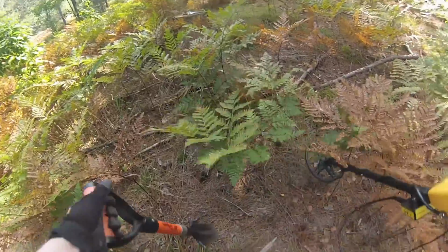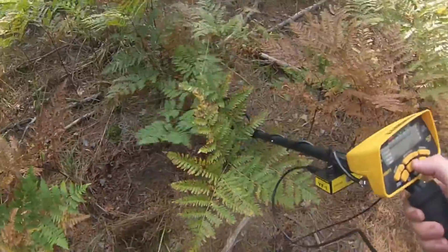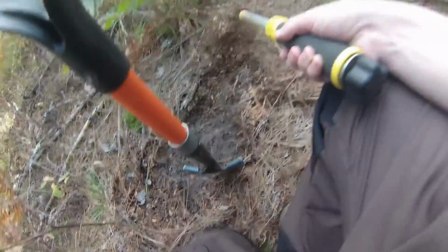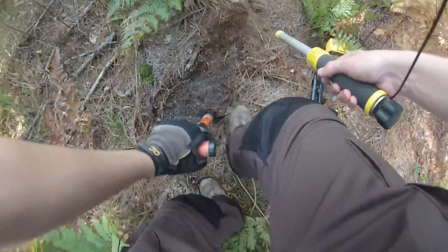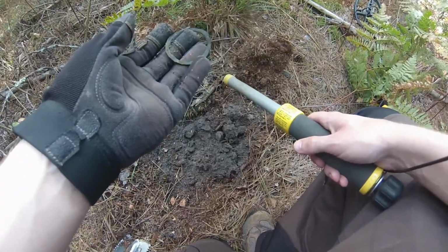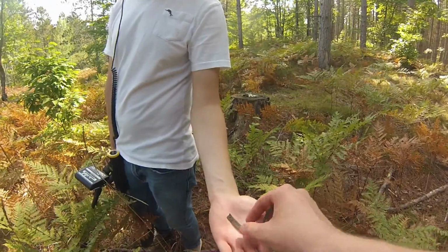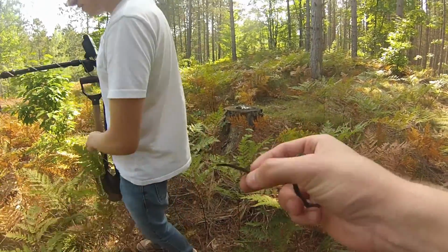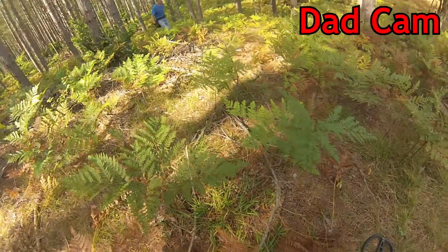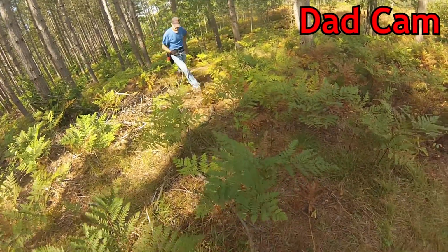Not bad. Probably going to be a can, but gotta try. Sounds like a silver quarter or something. Got something. Let's try right there. What is this? Some kind of ring. Probably a pocket watch piece. What you got? I don't know. Exciting. What is it? Maybe a back of a watch, maybe. Oh, wow.